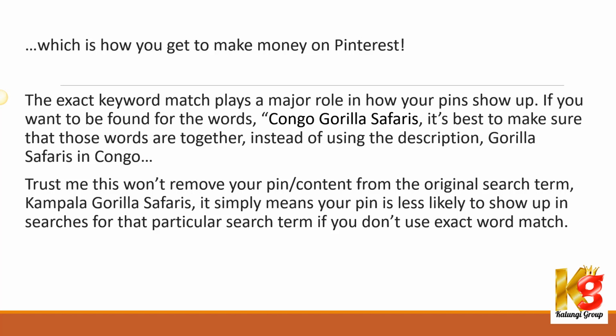Congruence when you're on Pinterest will get you far. It won't remove your pin from the original search term, Kampala gorilla safaris, Congo gorilla safaris. It simply means your pin is less likely to show up in searches for that particular search term if you don't use exact word matches. So be exact, be congruent, be uniform in your descriptions, in your words, in your titles. Use the same words and you will be in sync with Pinterest.